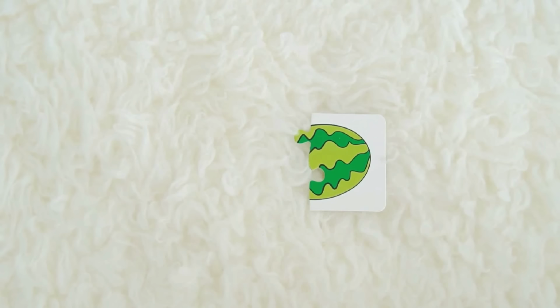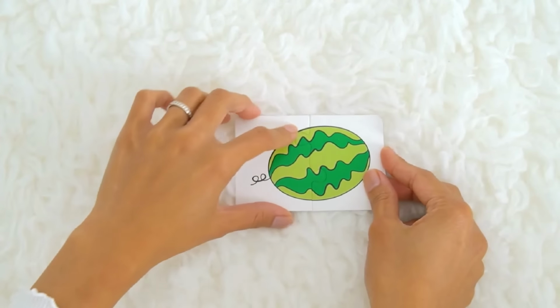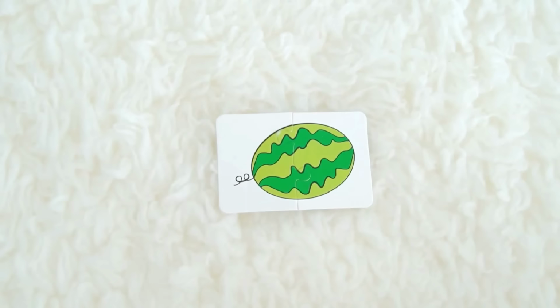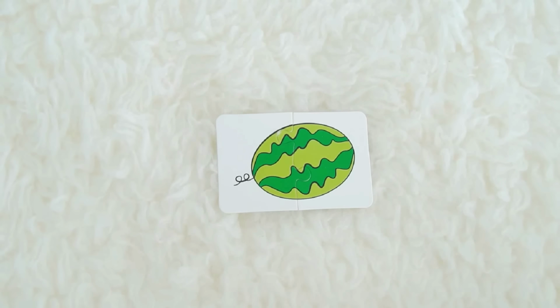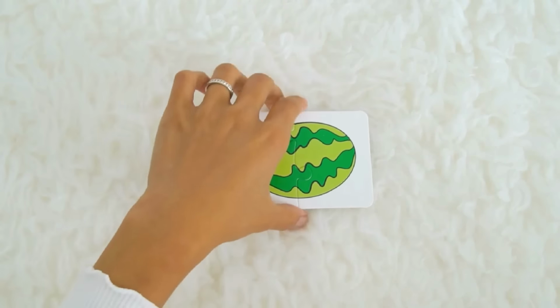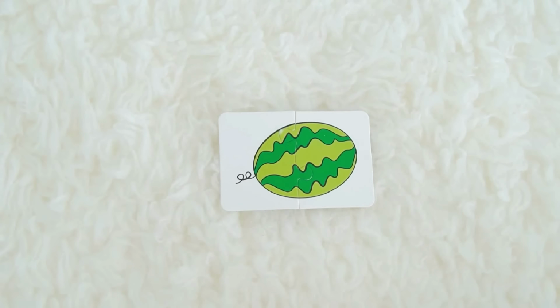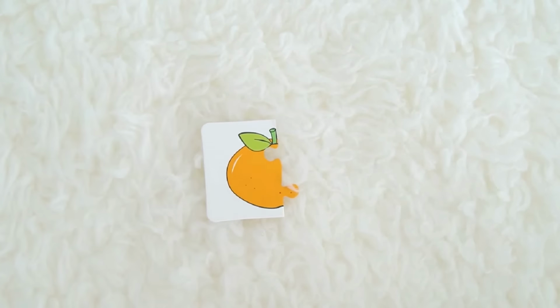What is this? Do you know what it is, kids? Let's put the other half. Yay! This is a watermelon. What color is the watermelon? The watermelon is green. Green watermelon. This is a watermelon. Oh, look! Another fruit!